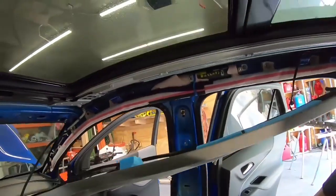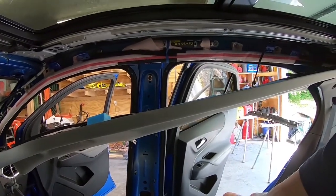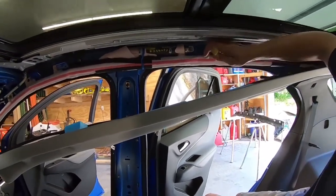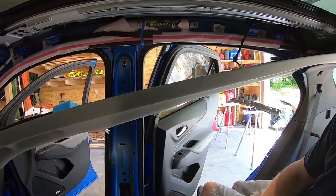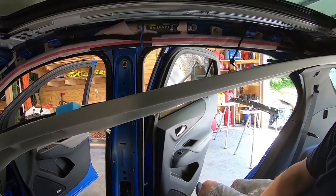All right, there we go. Got both side curtain airbags installed. Finally, those are a pain. I wish I could go ahead and finish this up and get this headliner up, but I'm gonna get these connectors. As you can see, this one's broke too, so I guess we'll move on to maybe the seat belts.